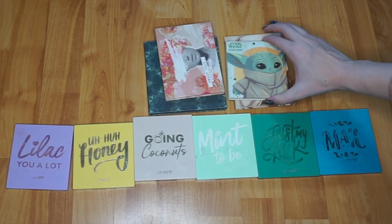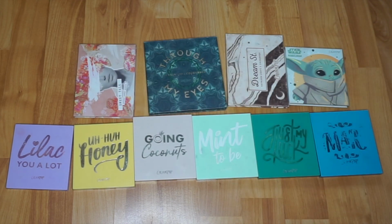I do have quite a few palettes, as you can see, but this is my Colourpop collection at the moment. I have over the years downsized my Colourpop collection quite a bit because there was a point in my life where I loved the quality, I loved the colour stories they came out with, I loved a lot about the Colourpop palettes. It was also a bit of a collection mentality, I wanted to just own them all, but since then I would definitely say that I've grown out of the Colourpop palettes, and the formula isn't there compared to some of the other brands that I have.